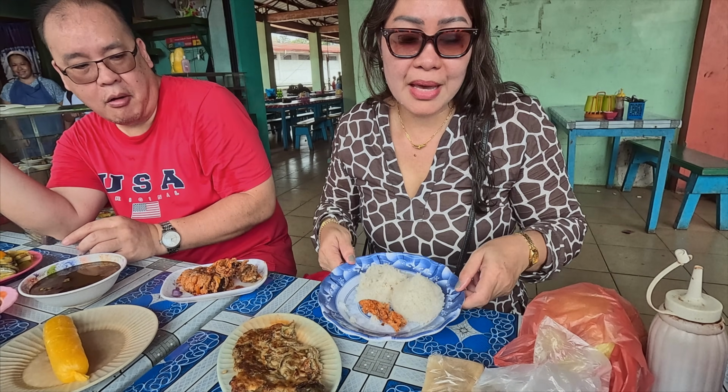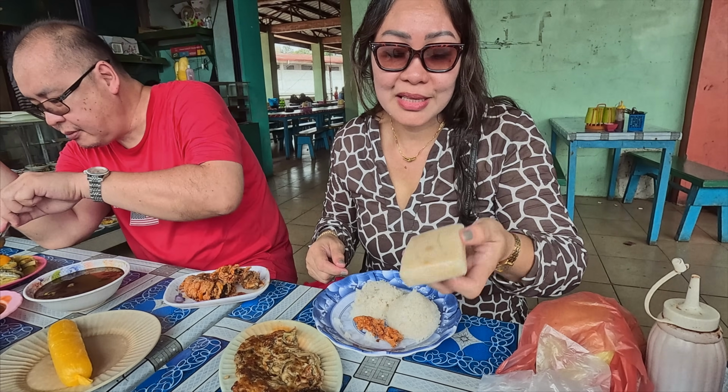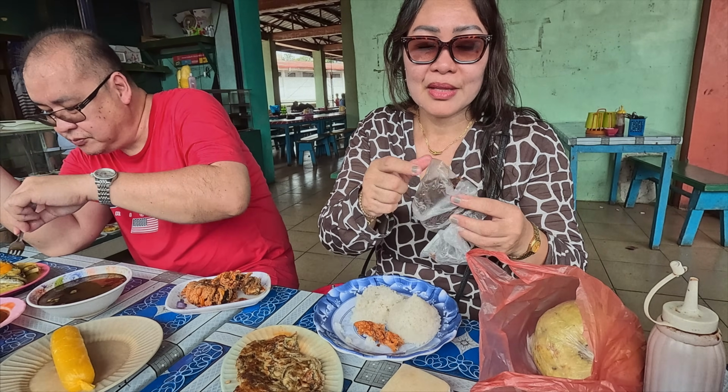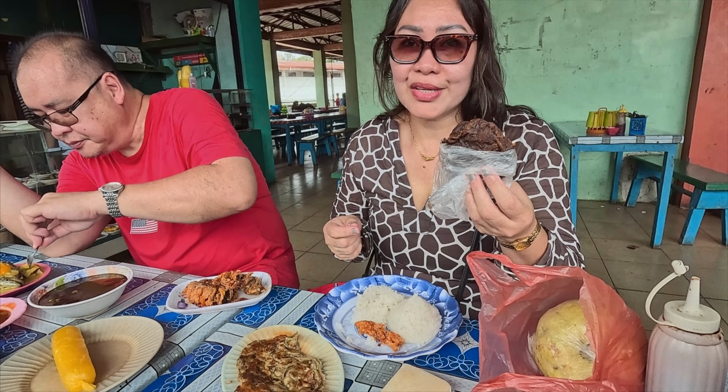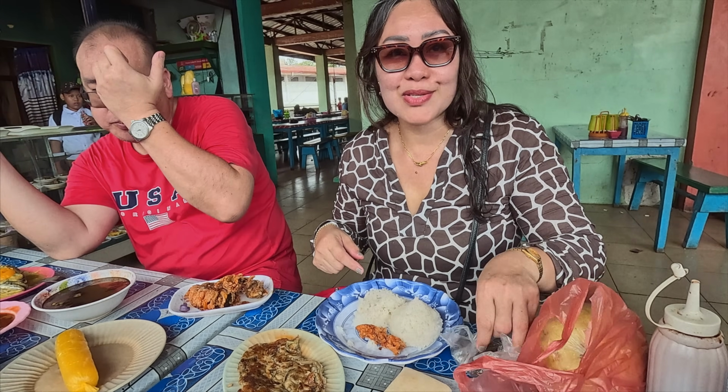So I have eggplant, it's 50 pesos. Rice, 20 peso. And this one, kanina, di ba? 10 peso dessert, maha blanca. And of course, the bukayo. This is my favorite. This is made of young coconut with sugar. So all of this, 90 pesos.